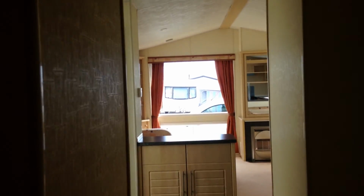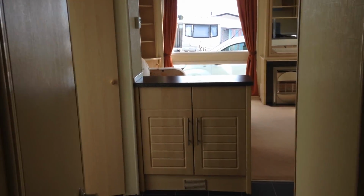And a final shot up through into the dining area, kitchen, and living area.